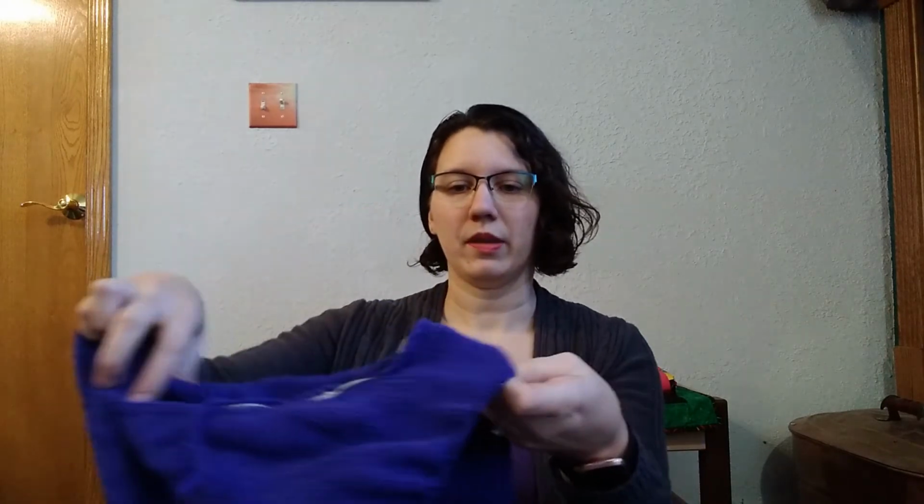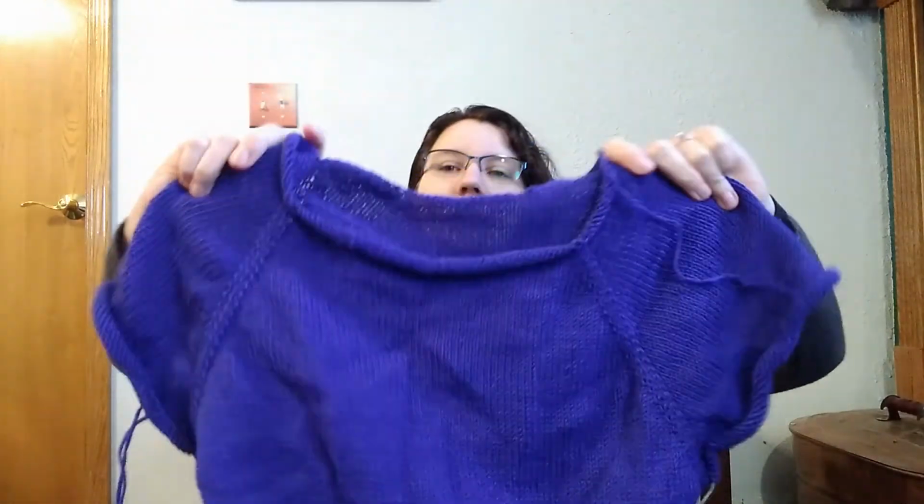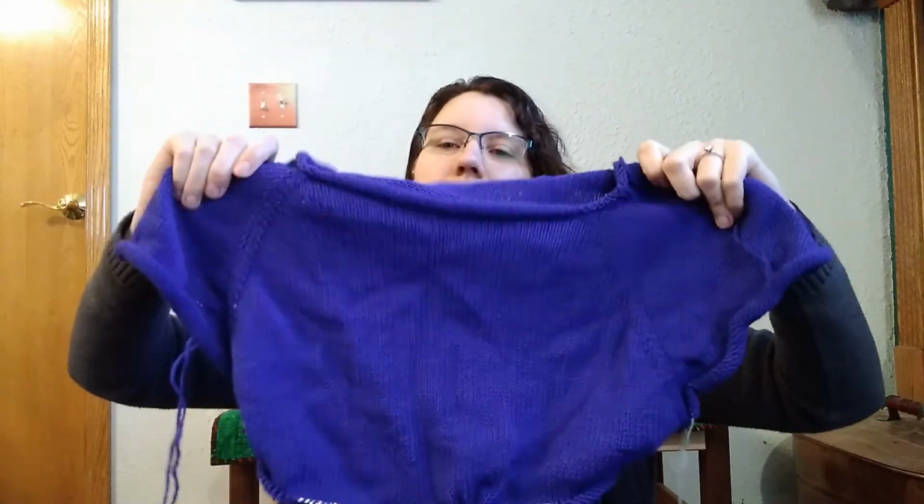So the next thing is my Autumn League pullover. I did not get that much done on it. I was probably about here. I had about 4 rows below the underarm, and then I added probably about 2 inches, so this way. And it is very blue. It's all wrinkled from being in my project bag.